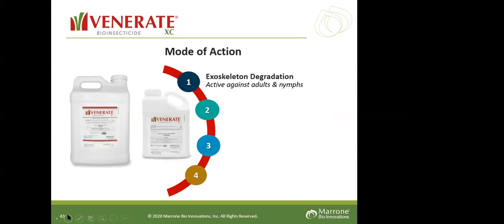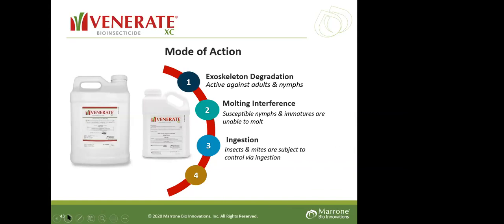Mode of action wise, it depends a little bit on the target pest. Venerate is broadly active against quite a few sucking pests, some mite species and some Lepidoptera. We see exoskeleton degradation when we have the exposure through contact against various adults and nymphs. We also see activity through interference with molting as insects molt from one stage to another, especially with immature true bugs and such. And then for chewing insects, such as certain beetles and Lepidoptera, we see toxicity through ingestion that is somewhat almost reminiscent of a BT insecticide.